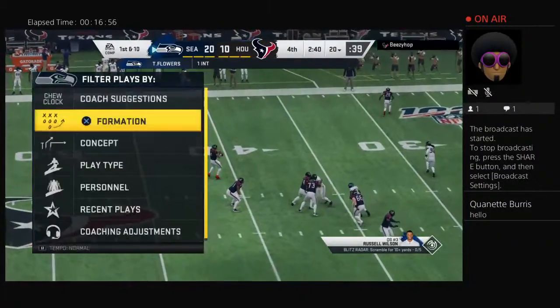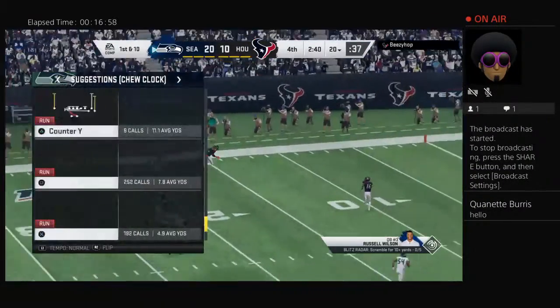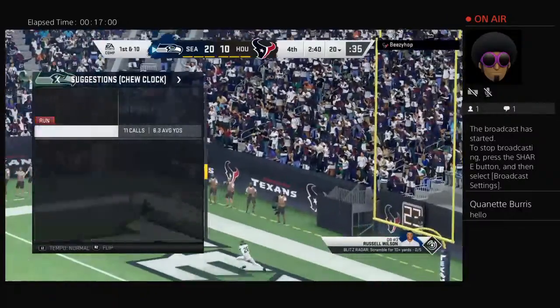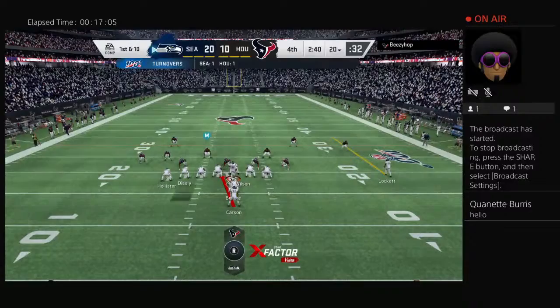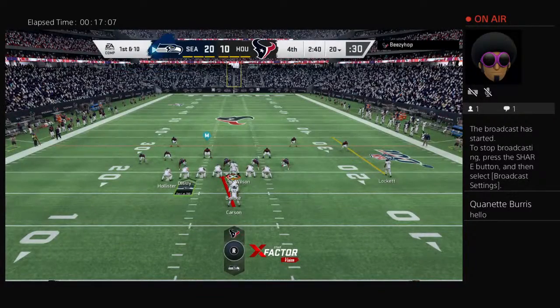Trey Flowers picks it. Partner, we always talk about possessions being at a premium in these games. And now in this situation, throwing an interception here when you have to claw your way back in, that one's going to hurt, and in a big way.